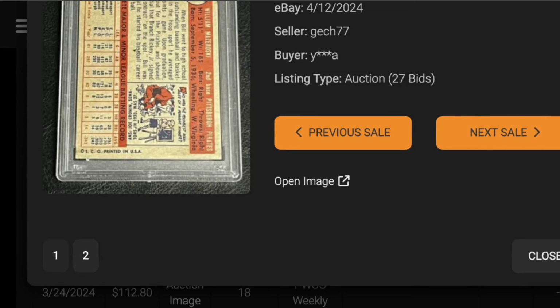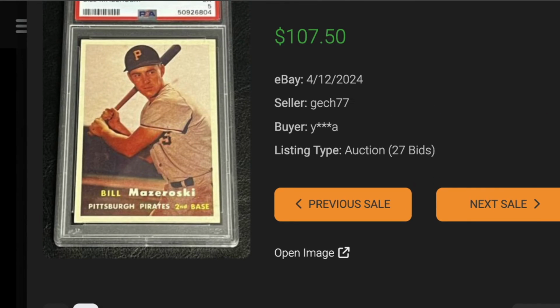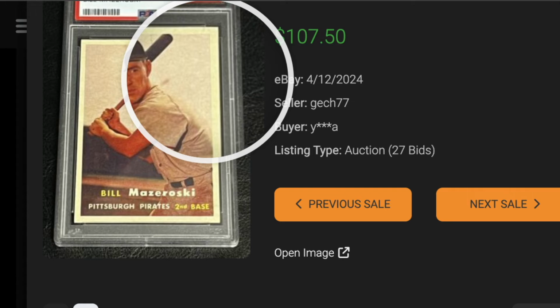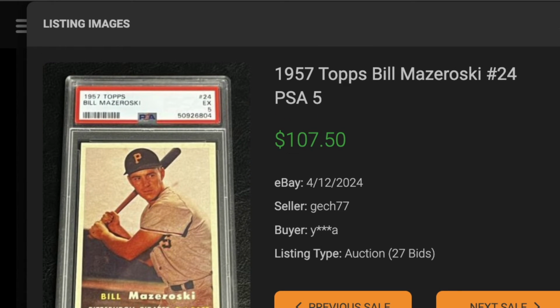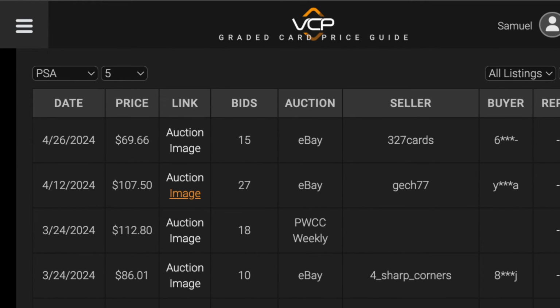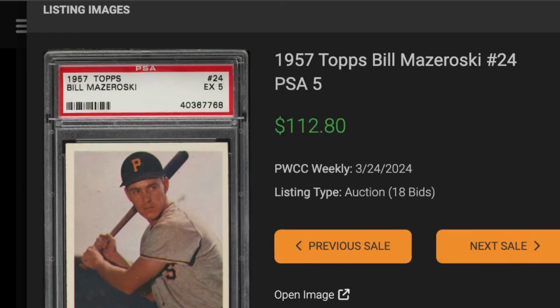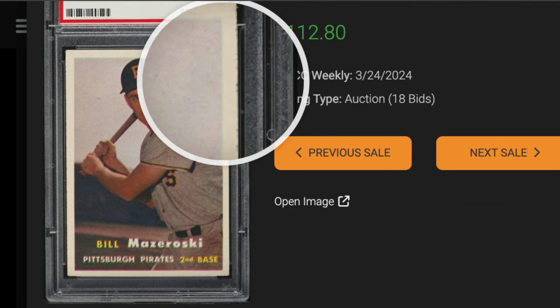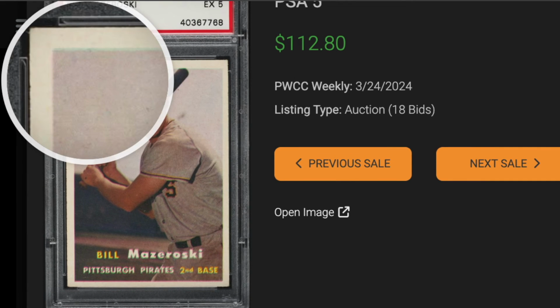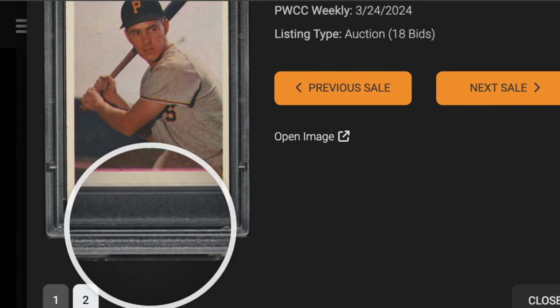Makes you wonder, like, what made it a 5? Because you would think, oh, grade higher. And that's the beautiful thing, is that grading is subjective. I mean, we've heard other content creators talk about this and how you can get better looking 5s than 6s or 7s for lesser prices. Look at the 112. I know. I think the one for the other one I just showed you is better. This one's a little more off center, but still.